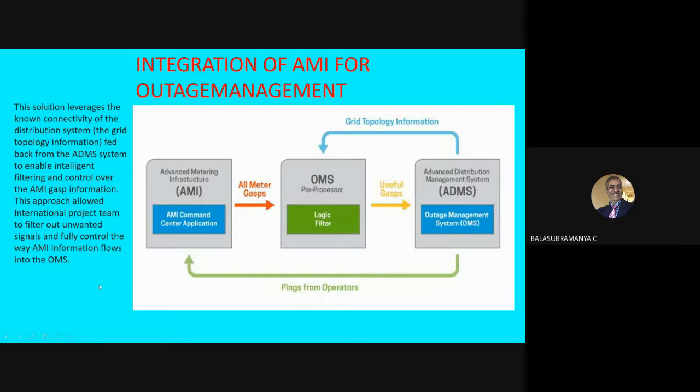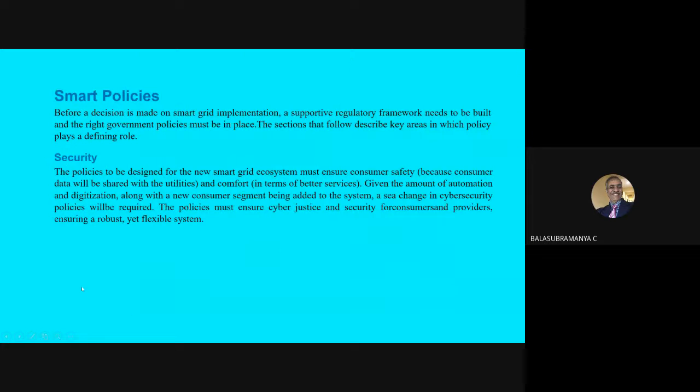So this solution leverages the known connectivity of the distribution system fed back from the ADMS to enable intelligent filtering and control over the AMI gasp information. This approach allowed the international project team to filter out unwanted signals and fully control the way AMI information flows into the OMS, that is the outage management system. Outage management system is one of the most important factors to determine the healthiness of a particular feeder, a particular network, a particular sequencing of the distribution and generating company. So almost I think we have come to the end of the presentation.